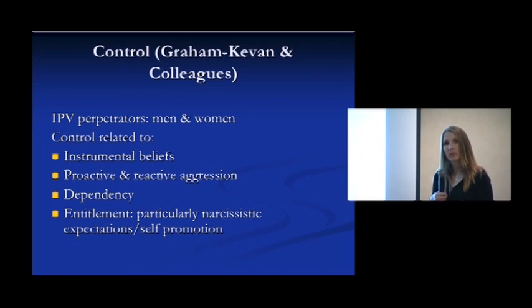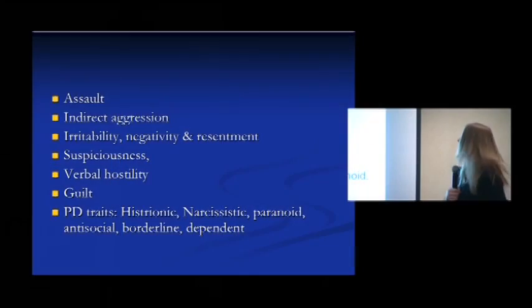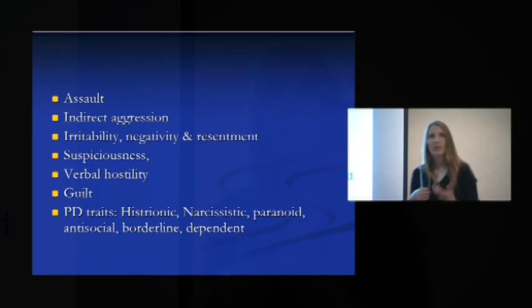Entitlement, I thought this has got to be men. No, same for men and women. Particularly narcissistic expectations that you're the important one and you expect people to do your bidding, and self-promotion. It goes on. Assaultive behaviour, indirect aggression, irritability, negativity, resentment, suspiciousness, verbal hostility, guilt, personality disorder traits, particularly histrionic, narcissistic, paranoid, antisocial, borderline and dependent. All these are similar for men and women in the study and related to their controlling behaviours.